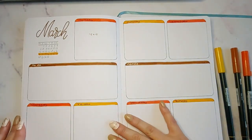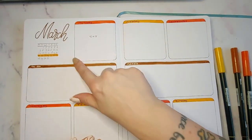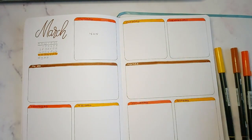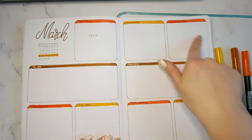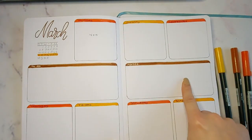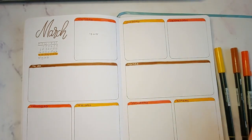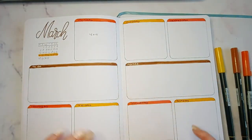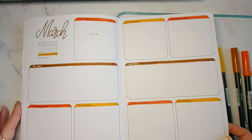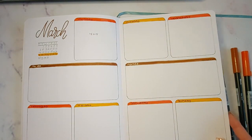This one, another fun layout, I think. Just fun because the boxes have these rounded corners, and it just makes a spread look completely different again. We have the daily boxes here. We have a section for notes, to-dos and notes here. The meeting calendar. You could make this a little bit smaller, add some decoration. You can make these a little bit smaller, add some decoration. But these are 15 by 15, and I definitely like this layout.